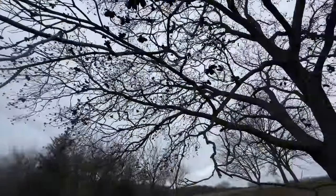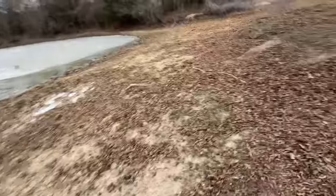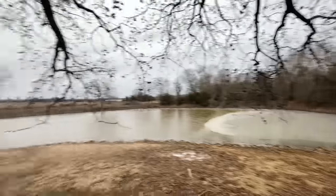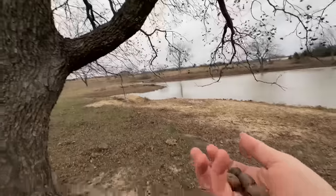There's still quite a few of them in the trees that hadn't fallen out yet, but a bunch of them have fallen. But we've finally found a friend who may be able to come harvest and actually do a tree shaking and harvest the ones off the ground maybe. So we're excited about that.